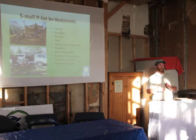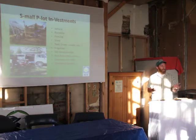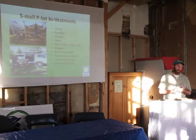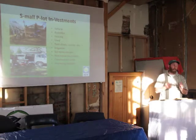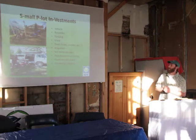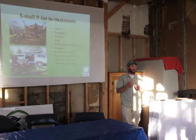Investments. I've got to go quick here. Like I said, the two biggest barriers are access to land and infrastructure, and capital cost. At this scale, we're not talking tractors or tractor maintenance costs. We're really scaling back to hand tools. I think the most expensive piece of equipment I have is the rototiller, and fencing. Fencing can be expensive though. Vehicle, I don't need a reefer truck. I don't even have a pickup truck anymore. We just use our everyday vehicle.